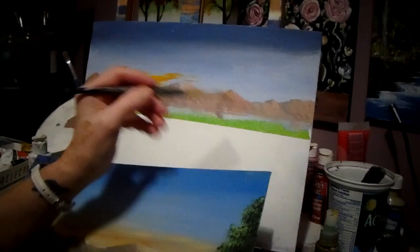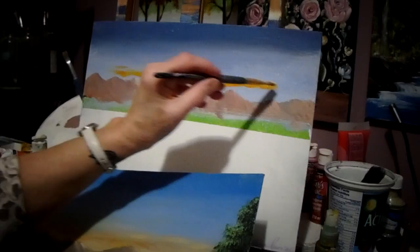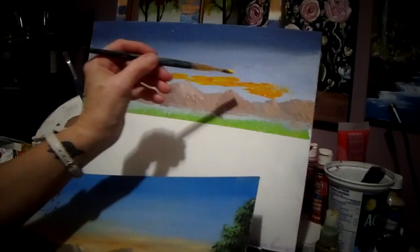Alright, go get some more paint if you need it. Now I didn't mix it. I'm mixing it on my canvas, okay? I'm mixing it on my canvas. So it's nice and red. So what we're going to do is add more yellow now. So there's the red. Let's get some more yellow. Here we go. Let's get some yellow.